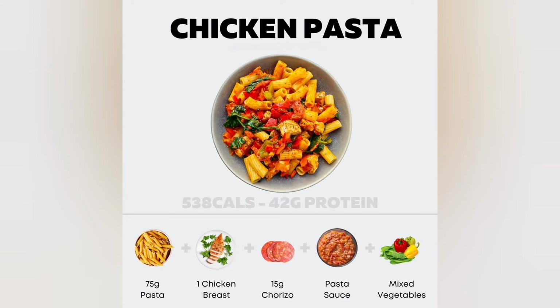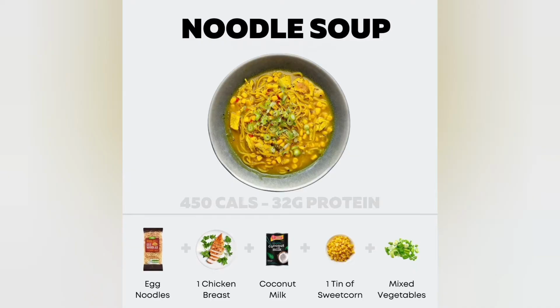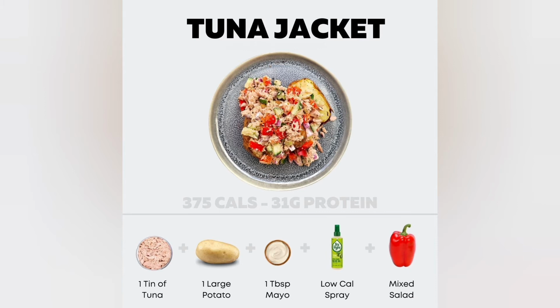All you need is 75 gram pasta, 1 chicken breast, 15 gram chorizo, pasta sauce, and mixed vegetables. Dish number 5 is noodle soup. All you need is egg noodles, 1 chicken breast, coconut milk, 1 tin of sweet corn, and mixed vegetables. And dish number 6 is tuna jacket.